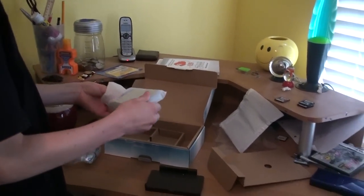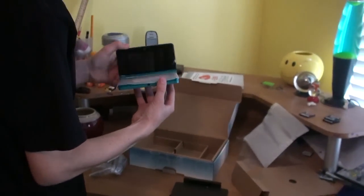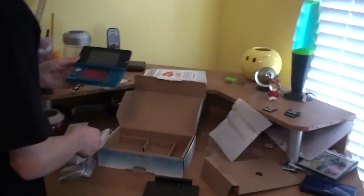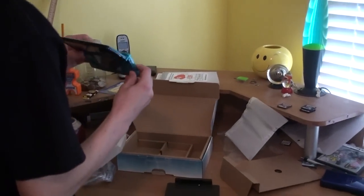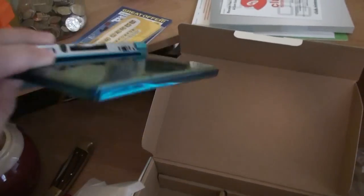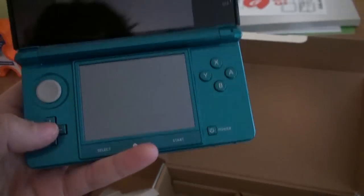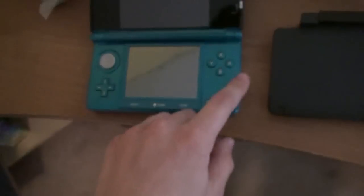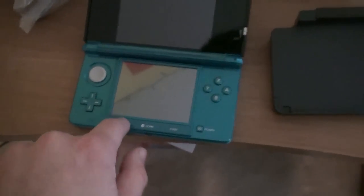Oh my god. Oh. It's even cooler than I thought! Oh, what? The buttons are like... Okay. Give me the camera. You're close to 3D world. Get out of it. That is shiny. Look at the top. It's a different color. Look at this. That is so cool. The buttons, even the D-pad this time, are nice. Home menu, select, start, power.